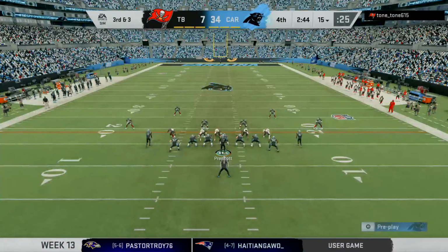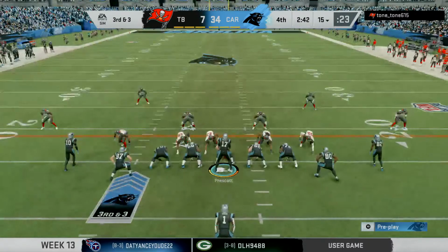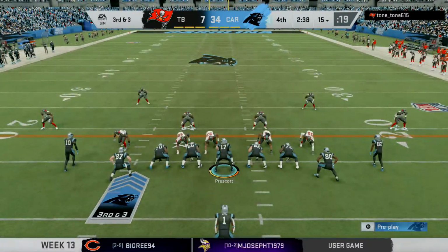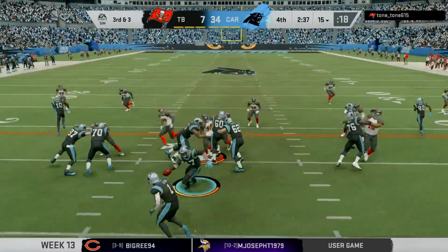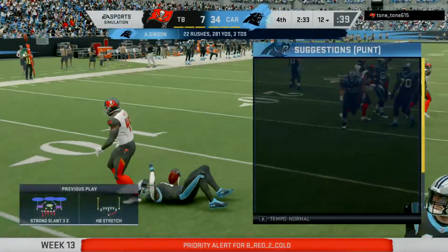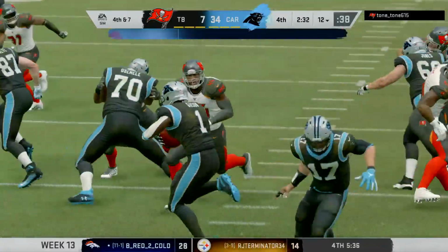That's it. That's what you want. Straight ahead positive gain. Just keep that clock ticking. On third down, Gibson, and he's going to lose yardage here back to the 12-yard line.